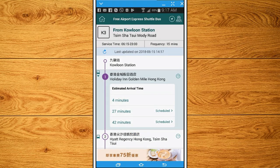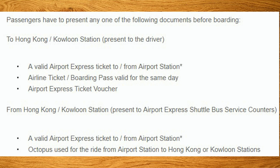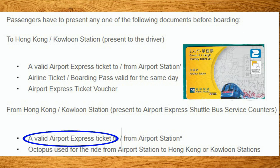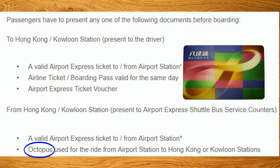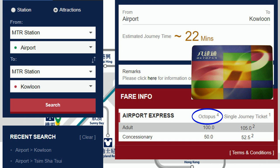This service is available from 0615 hours or 6:15 a.m. to 2300 hours or 11 p.m. at night. Before boarding the free shuttle bus, we may have to present to the Airport Express shuttle bus service counter either a valid Airport Express ticket or an Octopus card. By the way, we can also use the Octopus card to ride the Airport Express train.